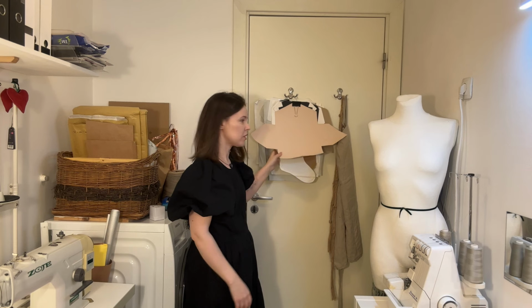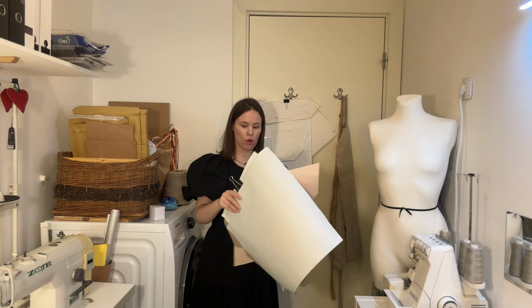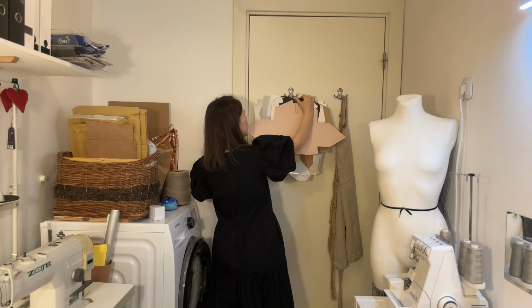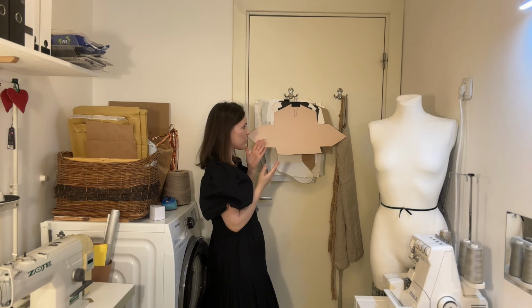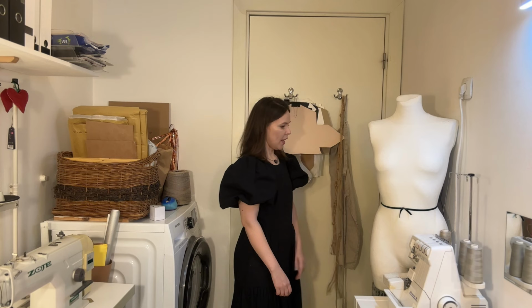And here I am keeping my quite big patterns. It's a great way to organize the patterns which you don't want to roll or fold. You just keep them in these file holders and put them on the hook. And actually it works very nicely. Then I have my apron, which I use when I'm cooking or painting with oil paint.